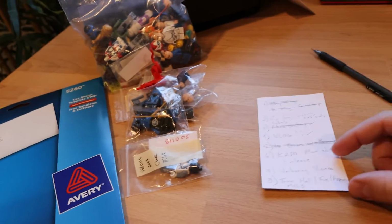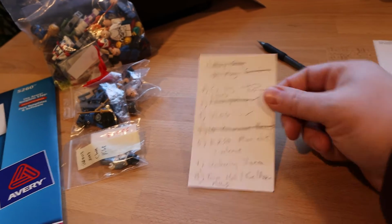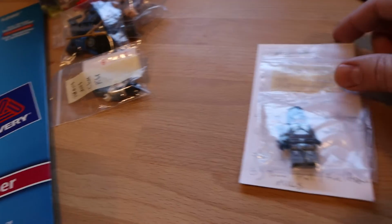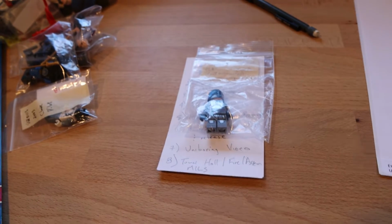I might bulk cut with the paper cutter an inch off the bottom, depending on what bag sizes are available, because I don't really need that much height. You know, I could cut an inch off of that and still be totally fine. And then, yeah, this system should work great.